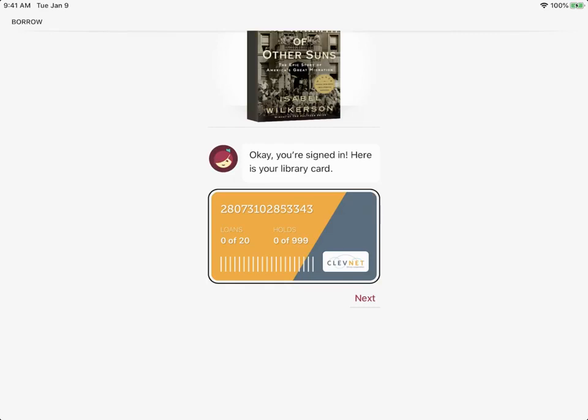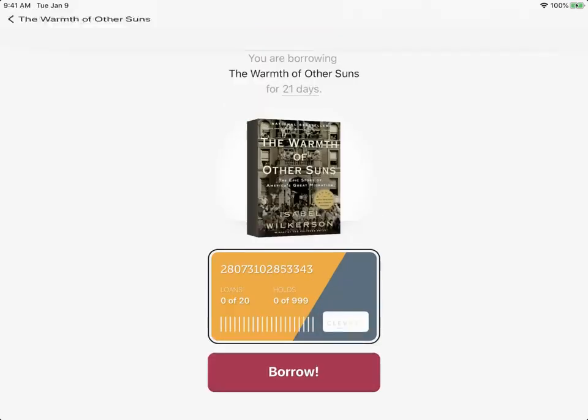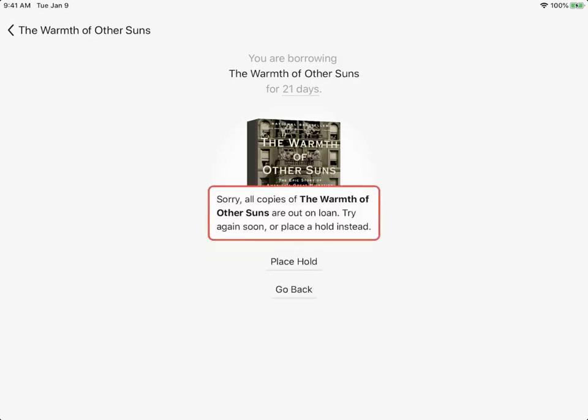I am signed in, and I'm going to tap next, and that big borrow button at the bottom. Well, this is funny. We kind of did things backwards. This is actually a good lesson: when you go into the Libby app, you really should sign in first, because when you sign in with your library card number, you see the actual availability of the material. In this case, after we signed in, it said, oh, there are no copies available.